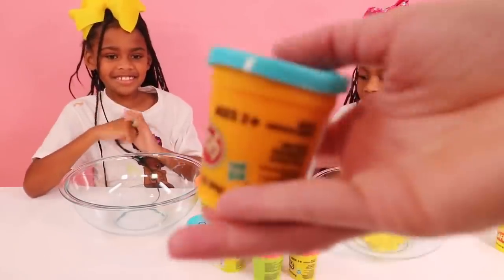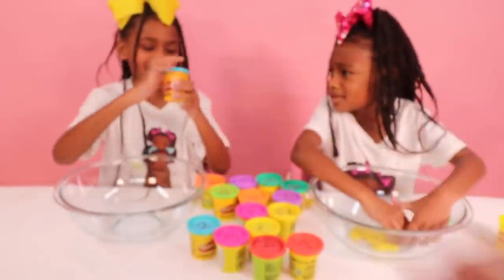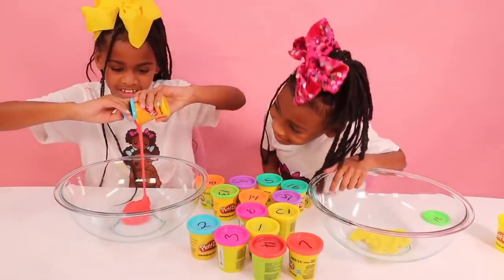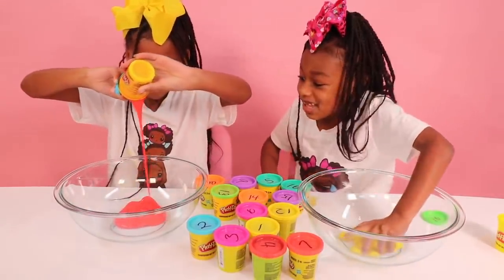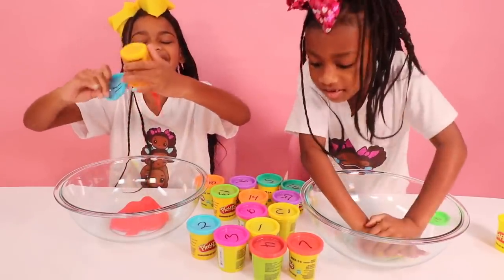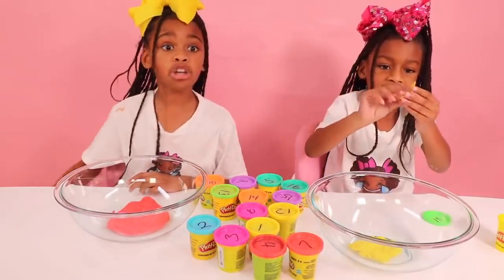So look at this, guys. Naya has 11. I thought it was orange. Let's see. It's red. Oh, that was a close one. She got red glue, guys. I thought it was orange. I get it because red and yellow, when they mix, make orange.